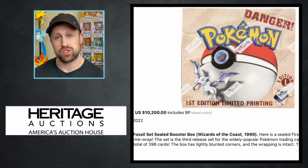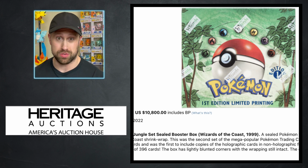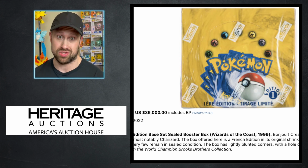A first edition Fossil booster box sold for $10,200, while a first edition Jungle booster box averaged about $10,800. We saw a Chinese first edition base set booster box sell for $22,800, and a French first edition base set booster box sold for $36,000. Now, a majority of those WotC boxes we just went over had multiple listings of each box. I tried to pull the average price for each.